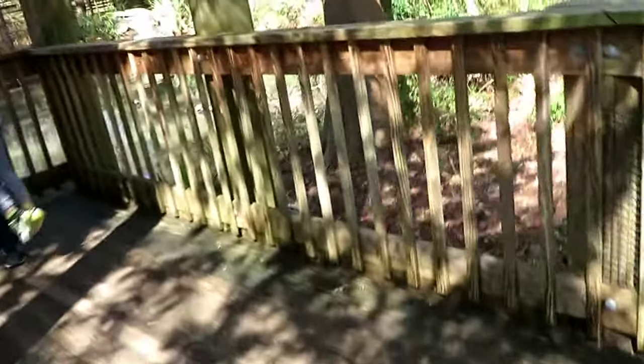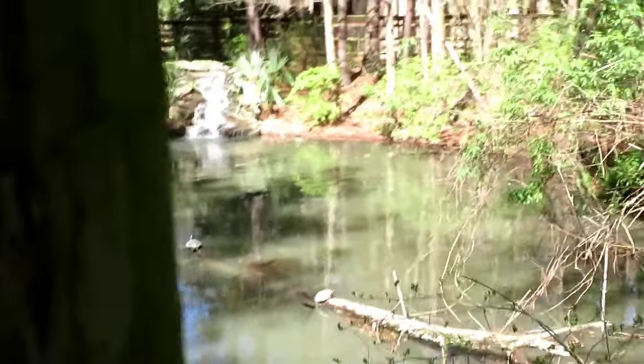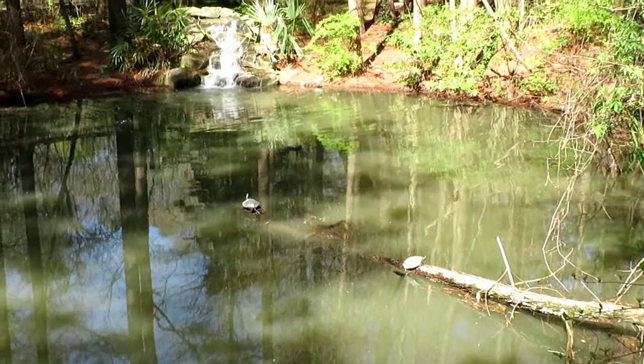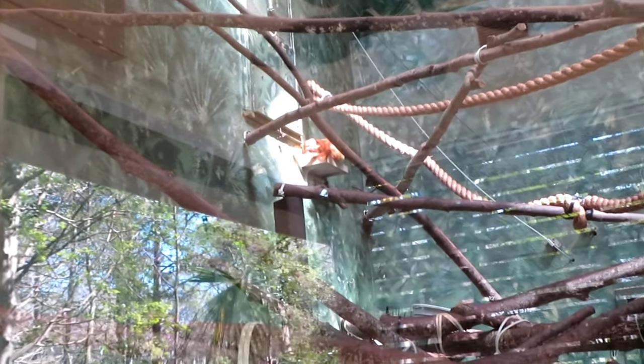All right, let's see what's over here. I see a turtle already, a couple turtles. You're a big boy. You want that? Couple species of turtles in here. Just relaxing, getting some sun. There was a golden lion tamarin. And there's a sloth in here somewhere, supposedly. I'm looking for it. Well, there's two of them up there. Okay, I don't see the sloth.